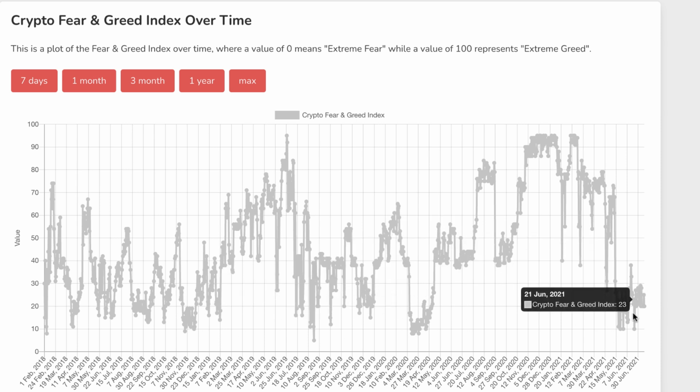So that doesn't mean that the markets can't go lower, and it doesn't mean we're going to start going up tomorrow, but it means that there is some sort of indication that we are getting closer to a point where we might have that capitulation, or where we might start going up in the next few weeks and months ahead.